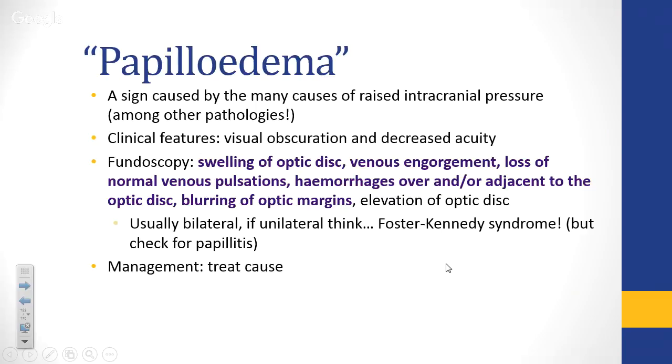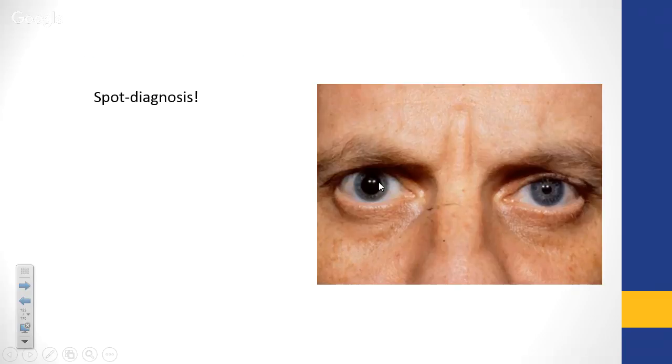The clinical features of having papilledema would be visual obscurity essentially and decreased acuity. So you'd have more like the wavy lines, like in AMD. So on fundoscopy, you see these features, and management is essentially just treat the cause.